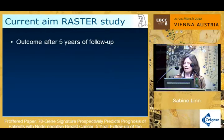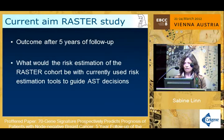The current aim of the RASTER study is to assess the outcome after 5 years of follow-up. In addition, we asked the following question: what would the risk estimation of the RASTER cohort be with currently used risk estimation tools to guide adjuvant systemic treatment decisions? And for this, we used Adjuvant Online.